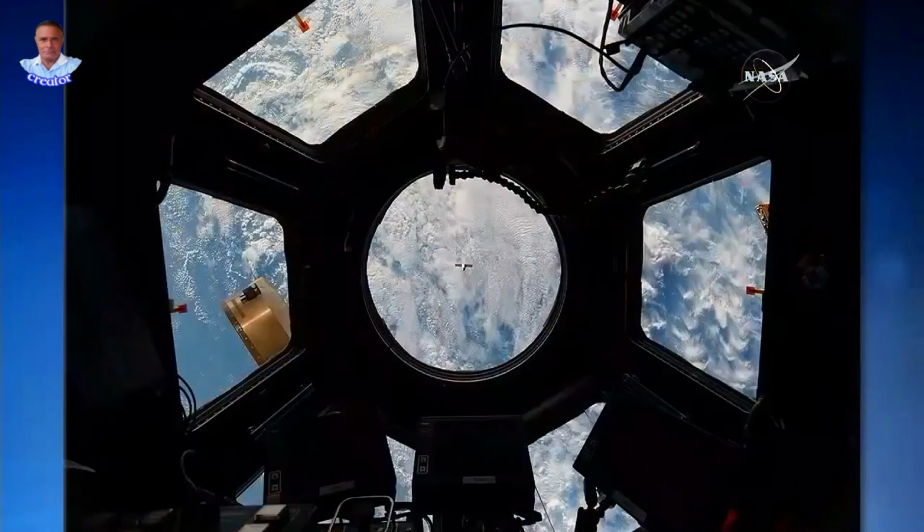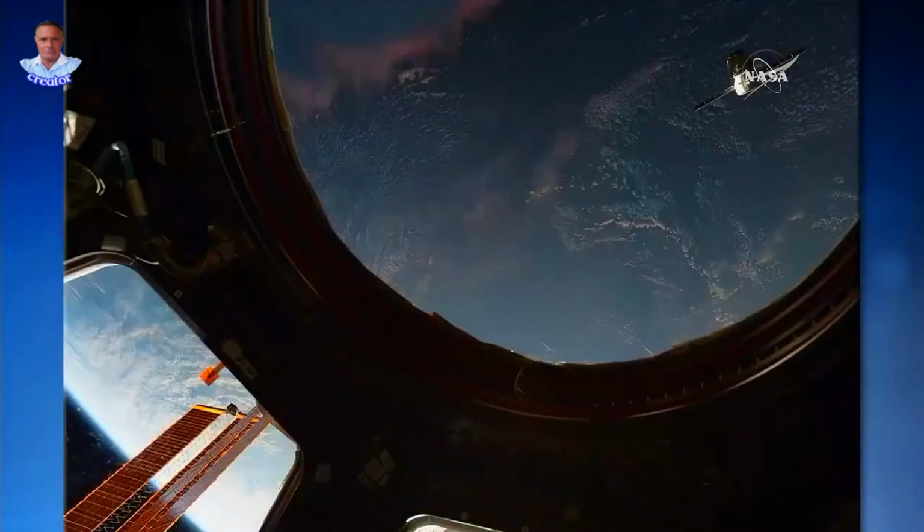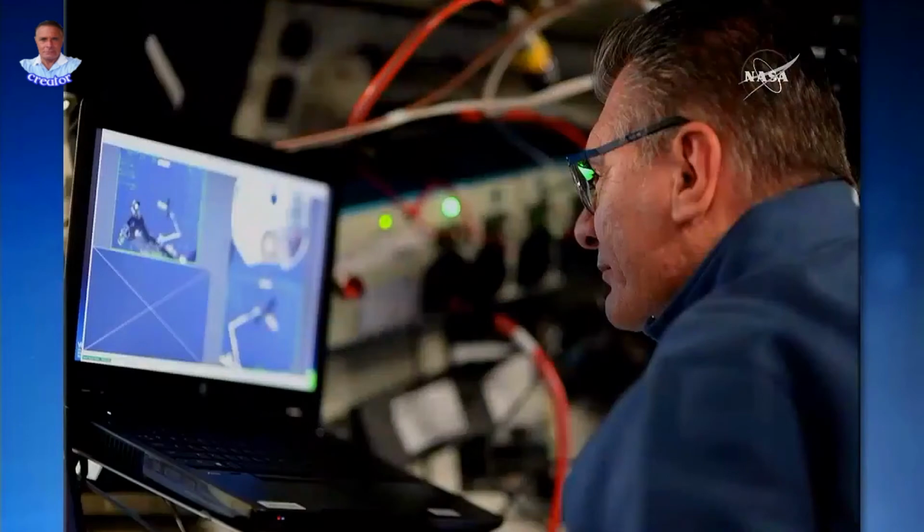And Norishige will be very surprised when he sees that thing outside, just outside the grapple envelope of the arm, and how smooth and steady the vehicle is. It's a lot more smooth and steady than we have in training, because we train to the worst case, and we fortunately are able to have a vehicle that flies better than that.